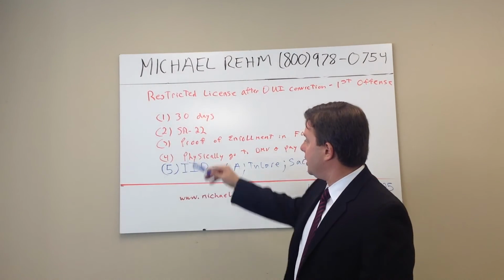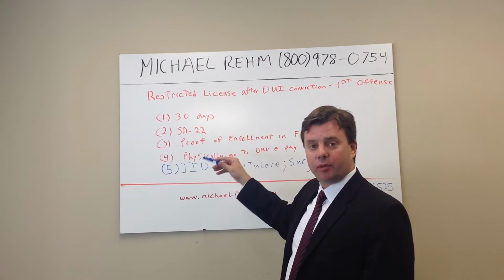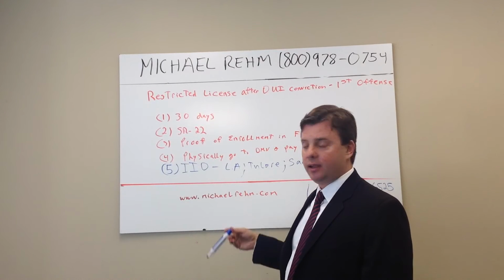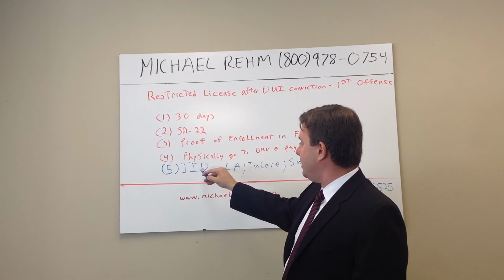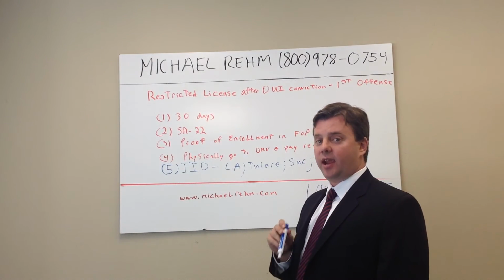The way that works is you're going to keep following these rules until you're notified by the DMV that these rules no longer apply to you, and you're going to have to get an IID. But ideally, you go get the IID within the 30 days. Now, there is actually an advantage to this.